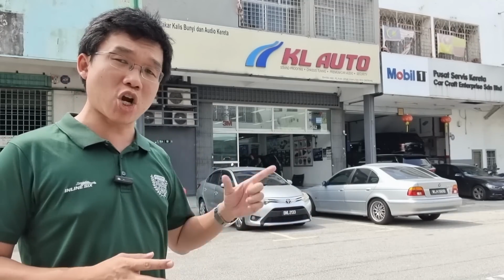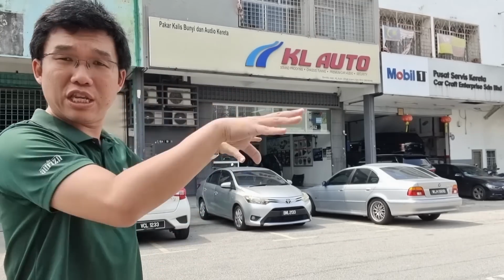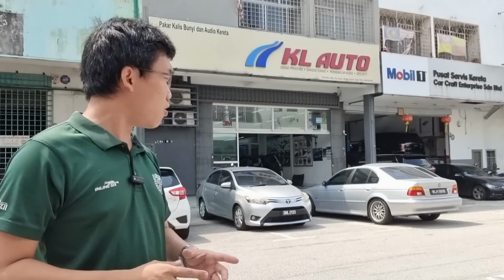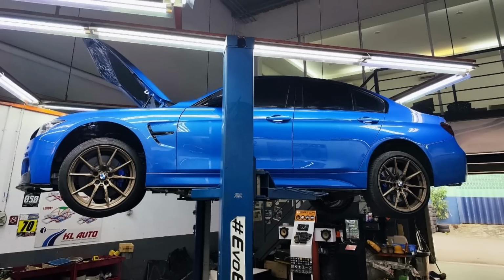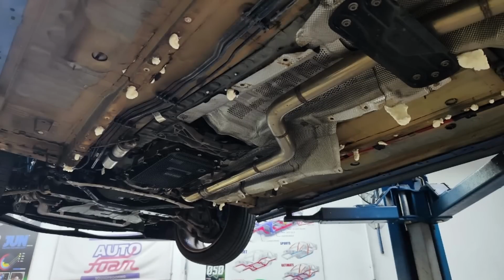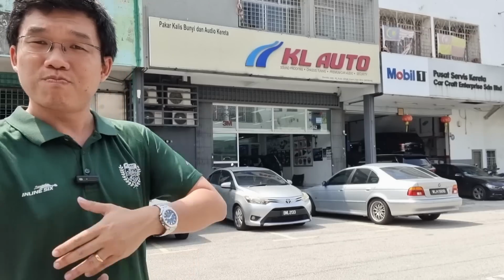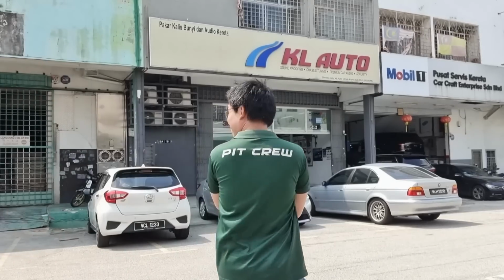Now the F30 is here in KL Auto Glenmary. Along its way, the car made a detour over to Preferred Wheels, also in this neighborhood, where the roof liner, A and B pillars were removed for reupholstering. Now here in KL Auto, the car just underwent a full auto foam package of the undercarriage as well as its A and B pillars. So let's go check it out.